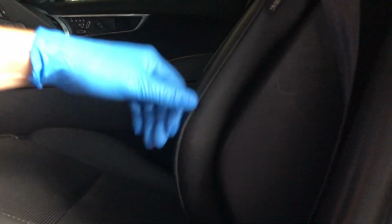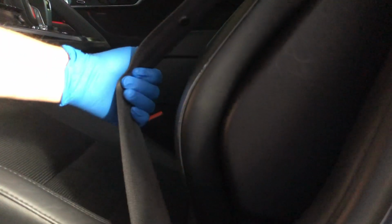I'm careful about trying not to rub this anymore, but like I said, this was here when I bought the car, and I suspect the previous owner wasn't quite as careful. If you want to prevent this, just be careful with the seatbelt. Make sure you pull it around when you're seatbelting yourself up. Basically pull that forward and then over.